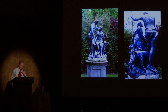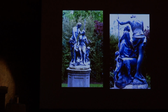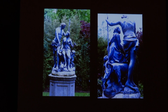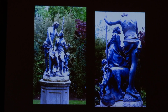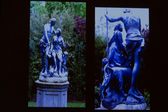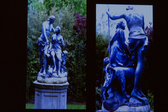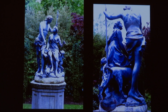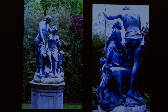This is Meleager and Atalanta, Diana and Actaeon. It's got a fake John Cheere signature on it. It's probably by Andrew Carpenter, his predecessor at Hyde Park Corner. And of course, it's naked. This raw lead was not the way these things were meant to be seen, and it's only really since the early 19th century that they've been exposed to the elements in this way and have therefore deteriorated.